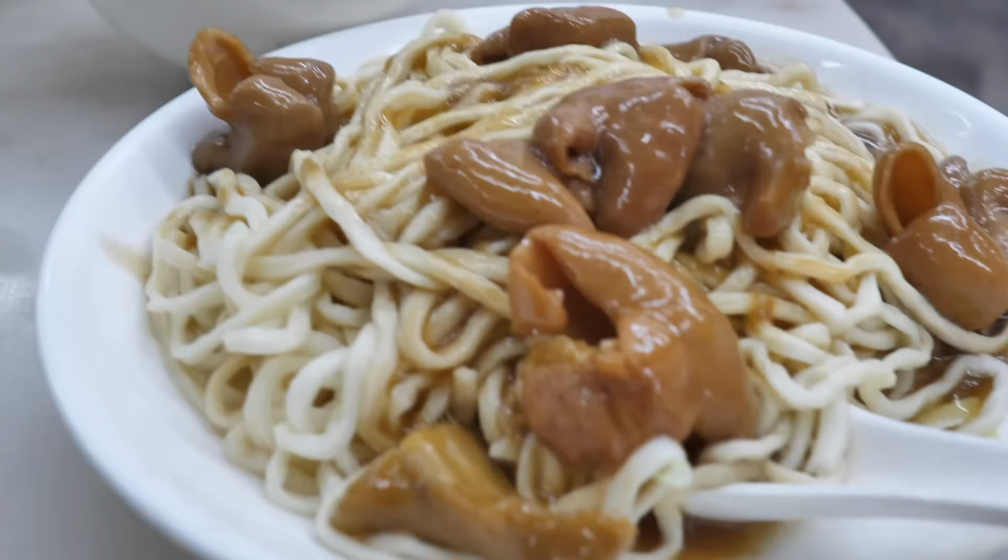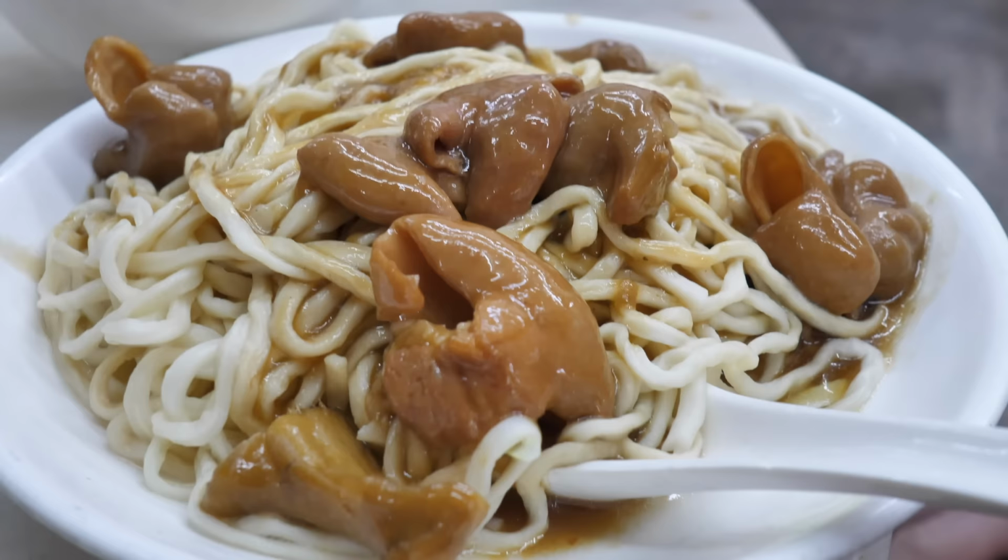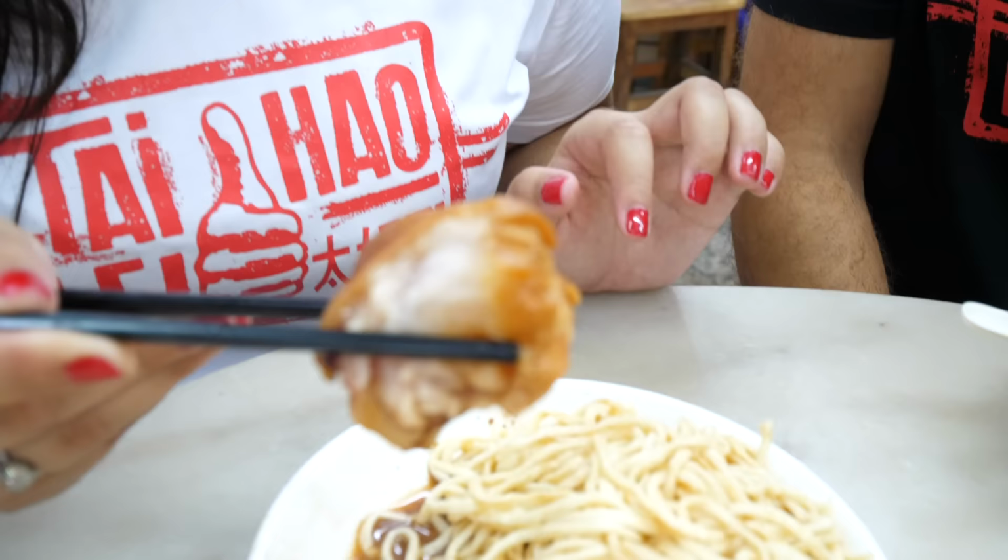You know what? I like this a lot better than I was expecting. Really? Yeah, it's just a lot of flavor packed in a small bite. This is so soft, it's not chewy at all. It's probably the softest, melt in your mouth intestine that I've ever had. Yeah, and the flavor is so rich. It's not bitter at all like you'll get sometimes. You might want to grab it with your hand. Wow.